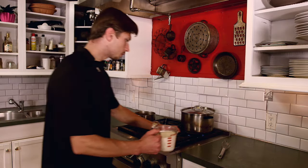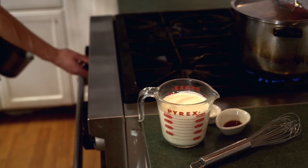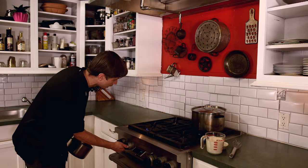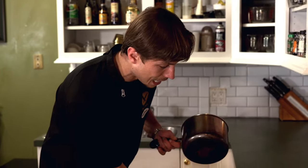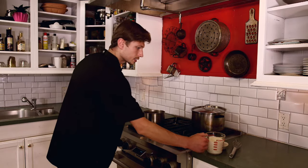So, like I said, there isn't much to this, guys. But the first thing we're going to do is get this warmed up. Remember I said that this doesn't need to be hot, it just needs to be warm. A lot of times you look at your knobs and it has high, low, medium. Don't ever go by that. Look at your flame. Let the flame tell you what's high, low, and medium. Right now, that says medium. To me, that's high. So I'm just going to get this as low as the flame will go. And then it's just easy.